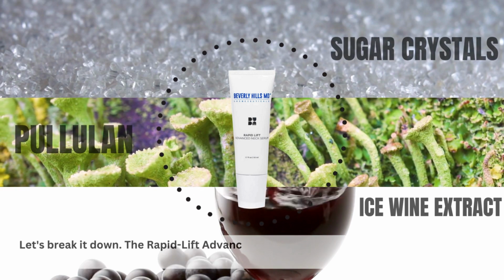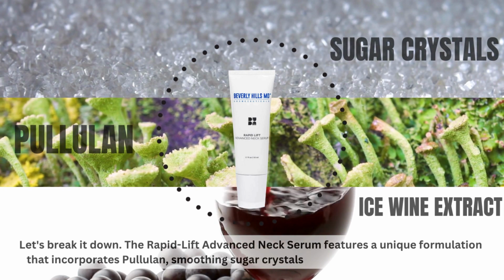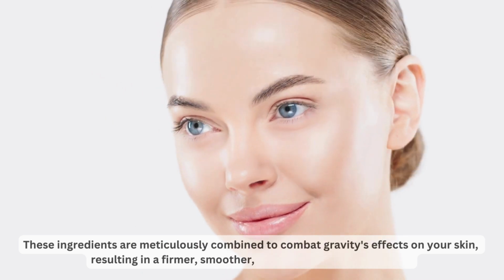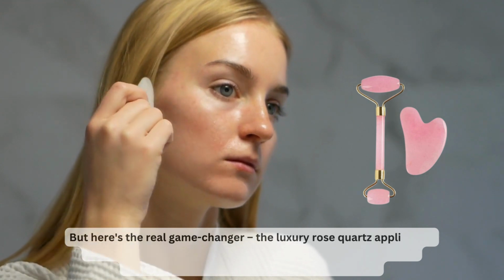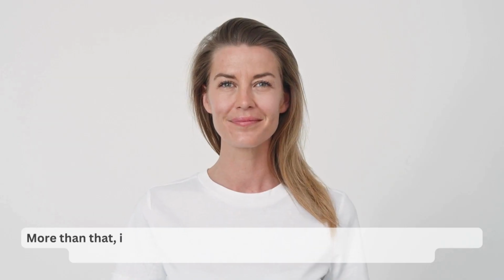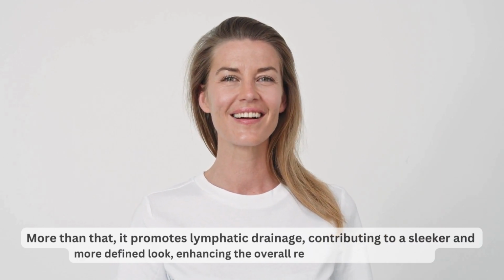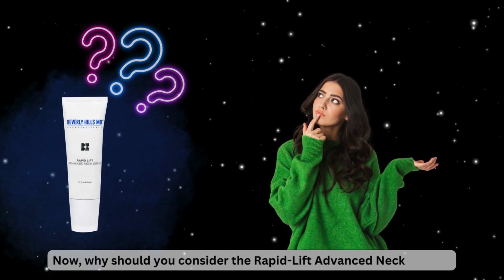The Rapid-Lift Advanced Neck Serum features a unique formulation that incorporates pullulan, smoothing sugar crystals, and a blend of powerful extracts. These ingredients are meticulously combined to combat gravity's effects on your skin, resulting in a firmer, smoother, and more vibrant complexion. But here's the real game changer: the luxury rose quartz applicator. This isn't just any applicator, it's designed to ensure the serum is evenly distributed for maximum effectiveness. More than that, it promotes lymphatic drainage, contributing to a sleeker and more defined look, enhancing the overall results of using the serum.